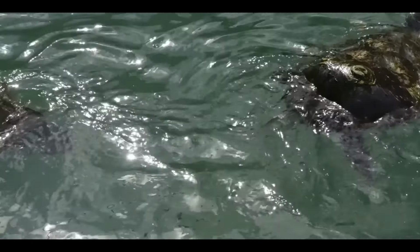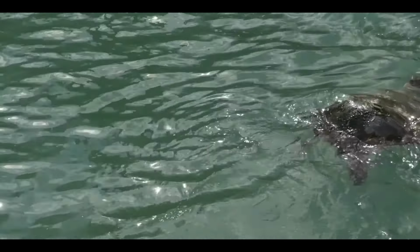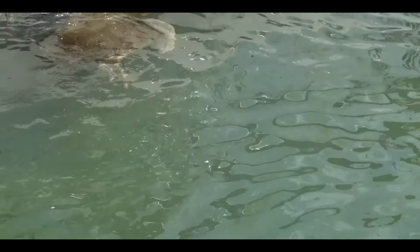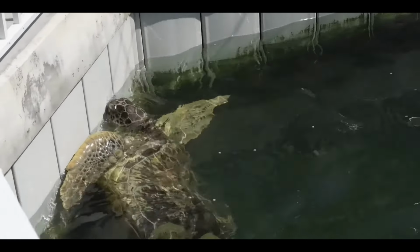However, the weights eventually fall off. So turtles with bubble butt syndrome are permanent residents of the hospital. And the permanent residents live in a 100,000-gallon saltwater tank that used to be the swimming pool for the hotel.